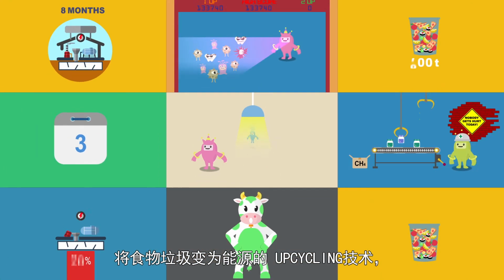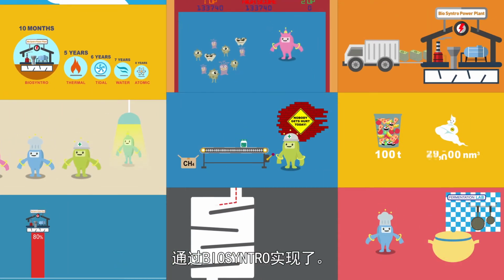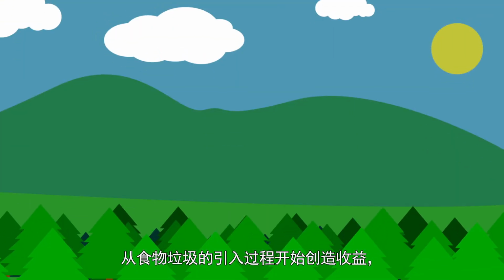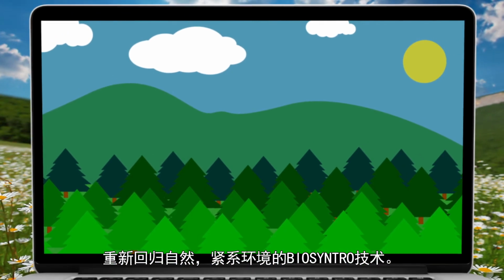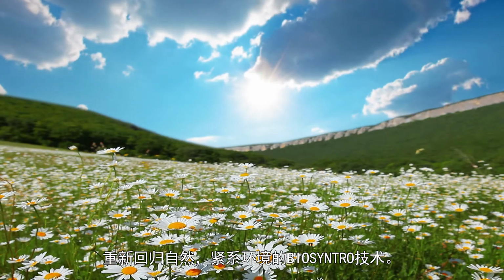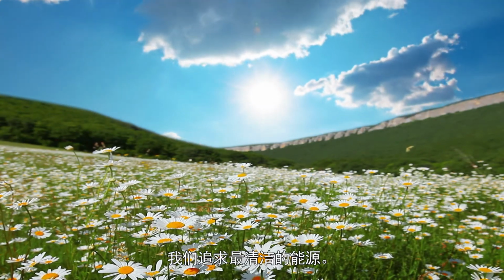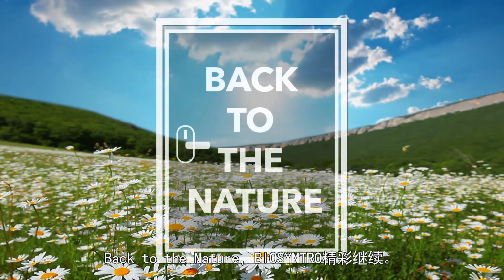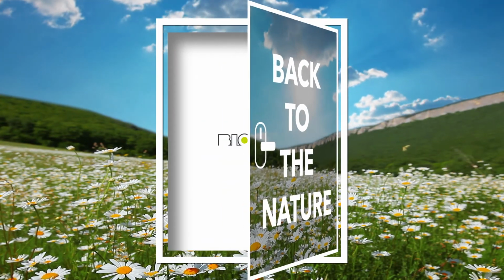However, the upcycling technology that converts the food waste into energy has become a reality by BioSyntro. By creating revenue from the inbound of the food waste, converting it back into the nature, and as a result, putting the environment first, BioSyntro pursues the most respectable kind of energy. Back to the nature. BioSyntro.